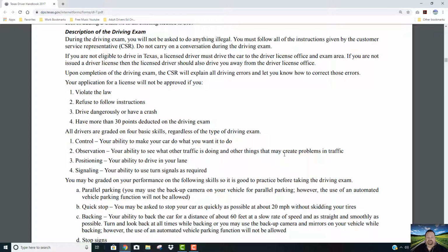All right, so one of the things we're going to talk about in the teen course is SIPDE: search, identify, predict, decide, execute. Okay, so you've got to be observant when you're driving. You've got to be able to react to those hazards out there on the road. Positioning, your ability to drive in your lane. Signaling, your ability to use turn signals as required. Now, of course, you must turn on your turn signal 100 feet before a turn. You must use your turn signal every time you change lanes.